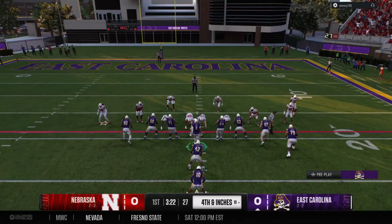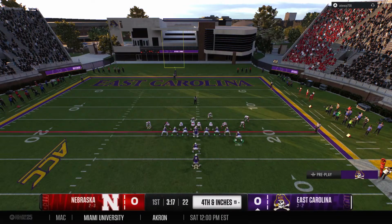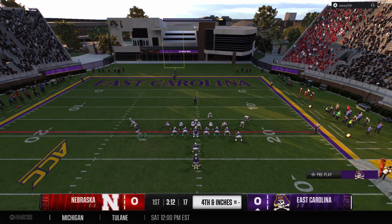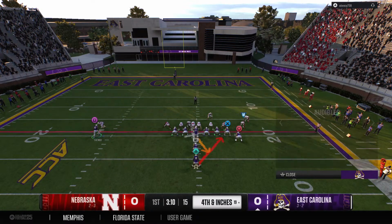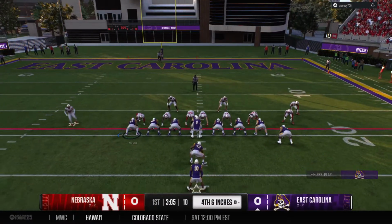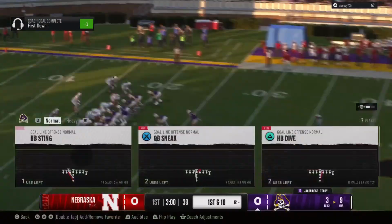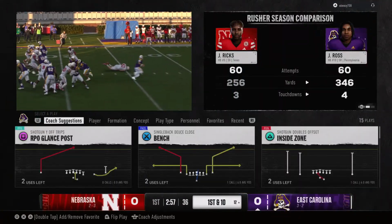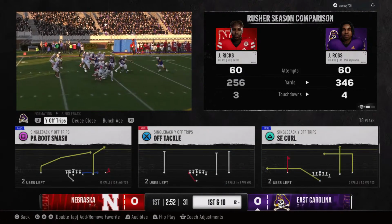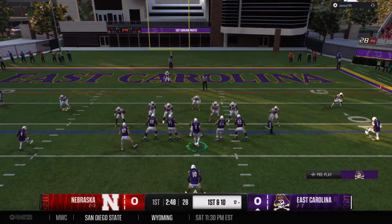Fourth down and less than a yard, and of course the offense is going to stay on the field. They'll try to pick up the first. He is tackled, but it'll be a fresh set of downs. 4th and inches, just trusting your offensive line. They're able to get just enough movement at the point of attack to keep this drive going. The Pirates with the 1st and 10.